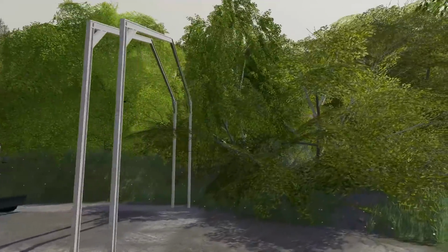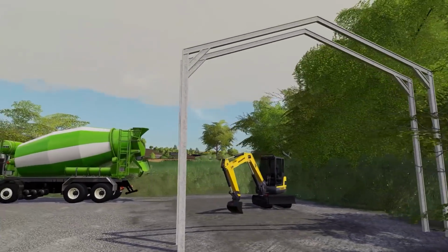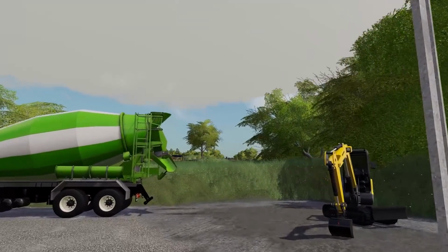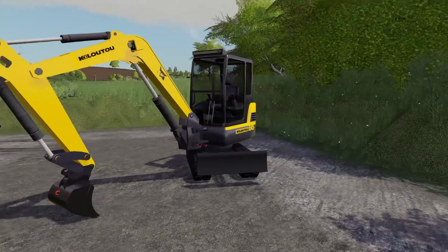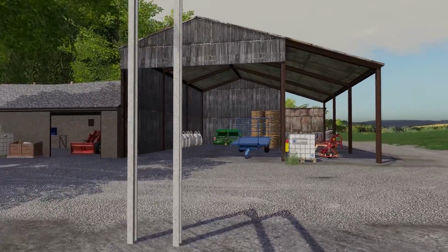But it gives you a sense now. You can really gauge an idea of just how big this thing's going to be, right? I mean, look at that. Nice big space there. Plenty of room to get in and out. Plenty of height to stack things in should we want to as well. This digger's not mine, obviously. This is the contractors. But yeah, I'm very pleased with how that's going there.